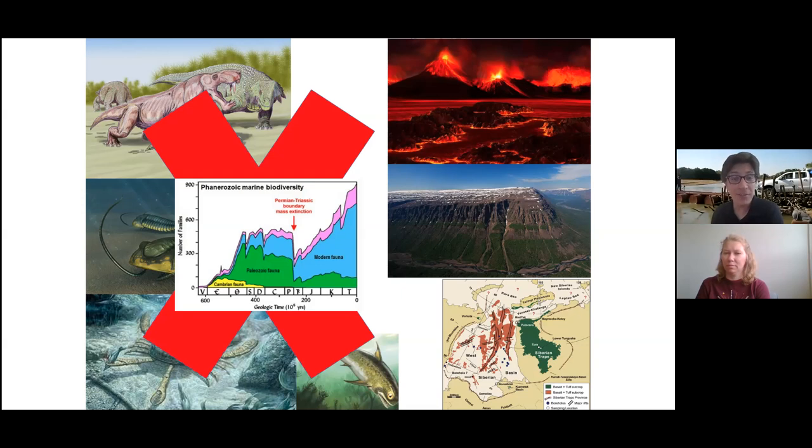And most life just can't hack it. It's too tough. And so most things go extinct. So it's a pretty intense time. And of course, as humans, we really need to know a lot about what happens when you change the atmosphere too fast, because that's exactly what we're doing today, which is something to keep your eye on.